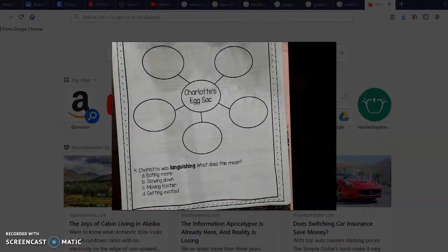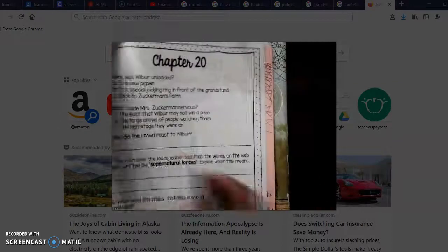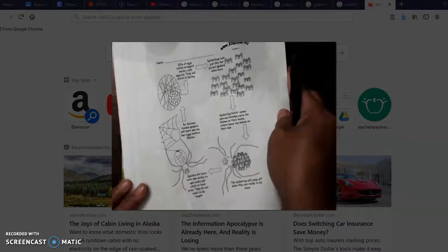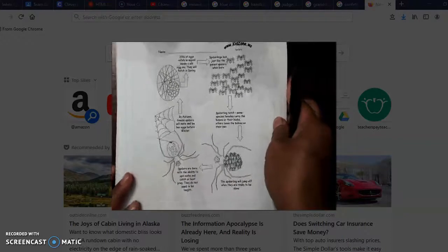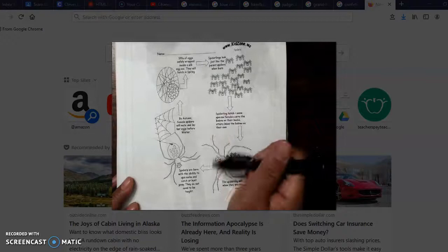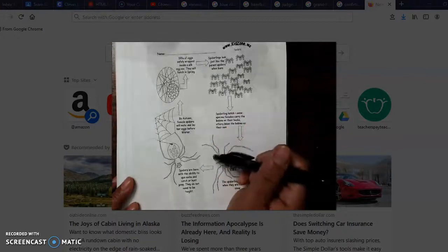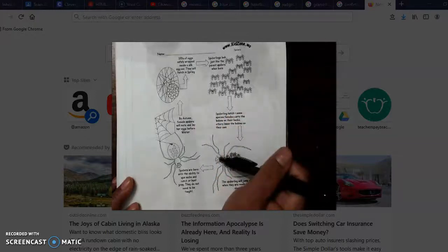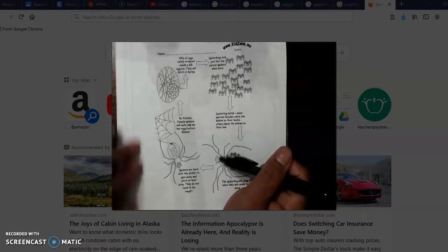So let's take a look at the back of our packet, which just shows the life cycle of a spider. It's nothing that you need to do. You could color it if you wanted to, that's fine with me, but it just shows the life cycle of the spider here, and we can read that at the very end of our chapter.